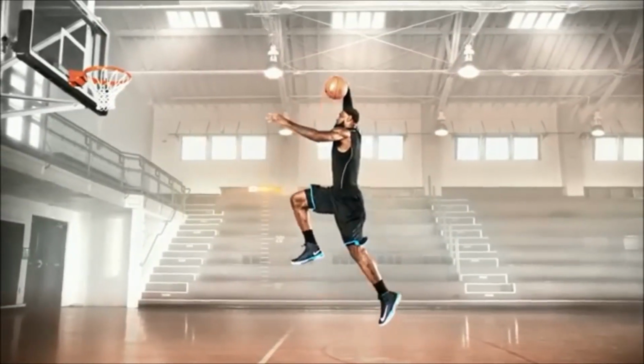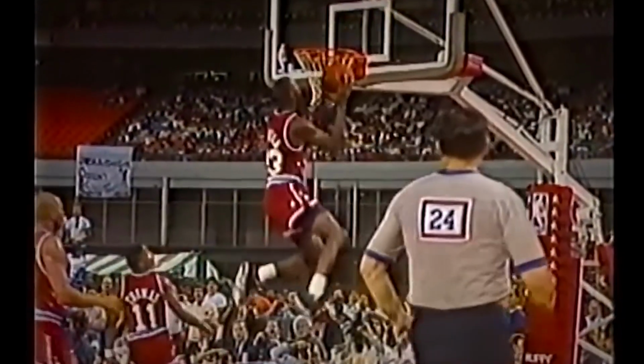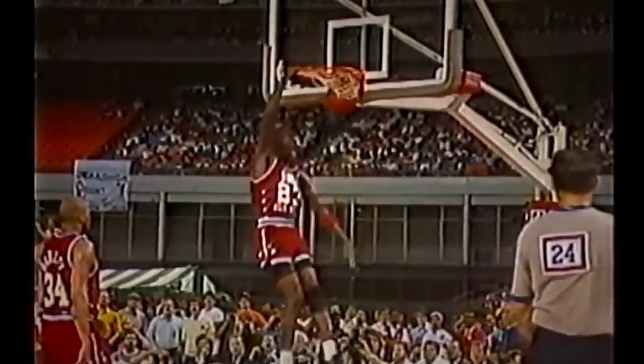Much of the motion of leaping has much to do with the player's ability to not only jump, but to build enough momentum through running to allow them to jump. This is why all free throw line dunks start with a sprint from the other side of the court.